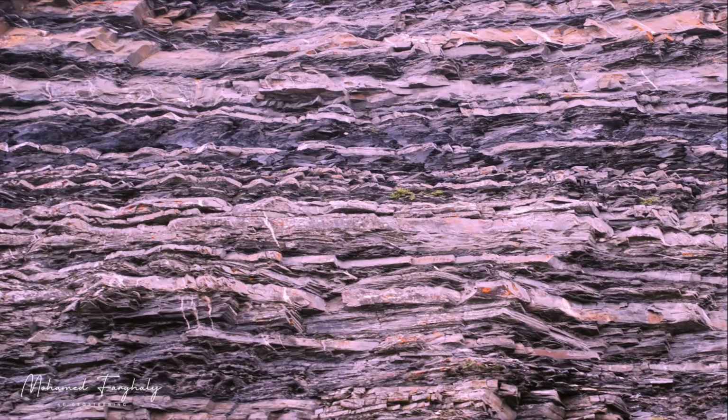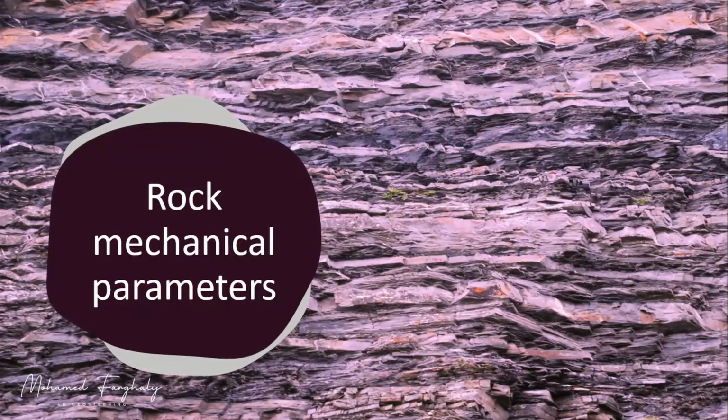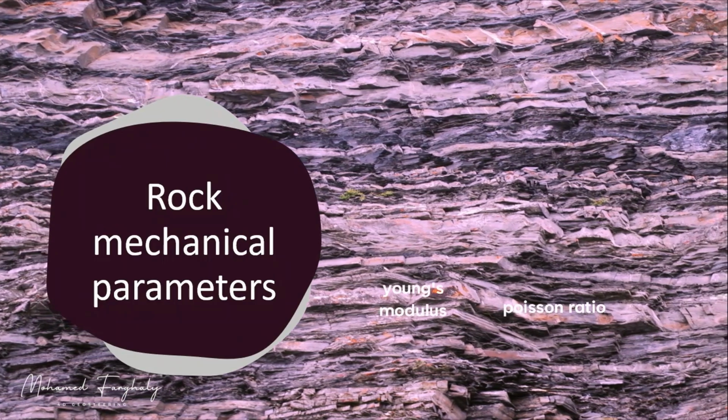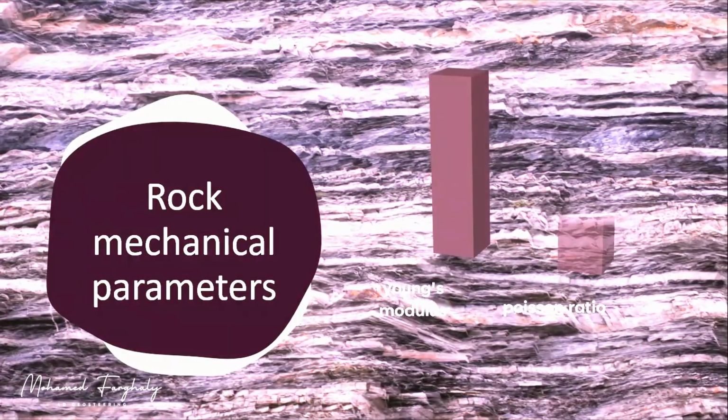International shale gas development practices highlight the significance of shale rock mechanical properties in affecting fracturing efficacy. Rock mechanical parameter evaluations of the Longmaxi Formation in the Weiyuan Block demonstrate significant variations in parameters such as Young's modulus and Poisson ratio, with generally high Young's modulus and low Poisson ratio.